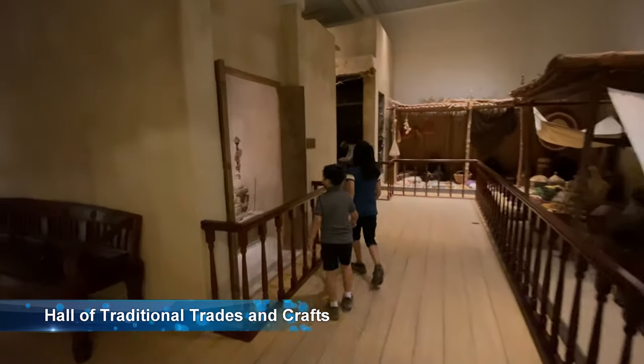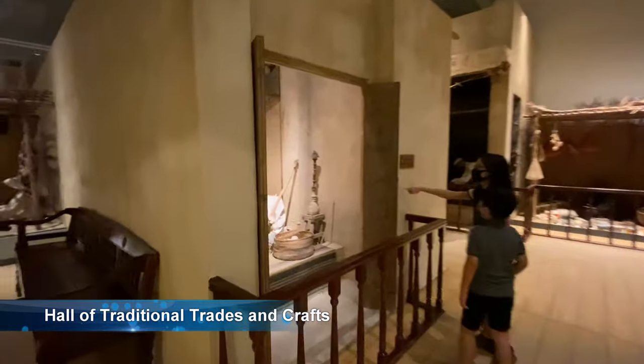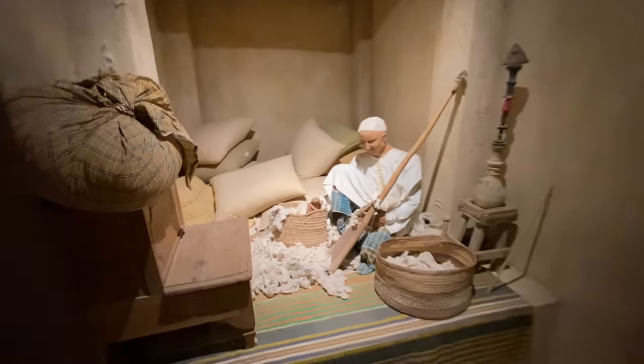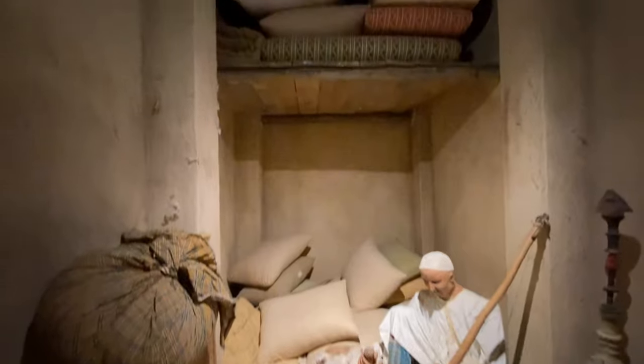Hall of Traditional Trades and Crafts. Featuring a recreation of a traditional Bahraini souk, this exhibit showcases traditional craftsmen and includes a section on pearl diving, a key component of the country's pre-oil economy.